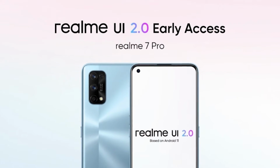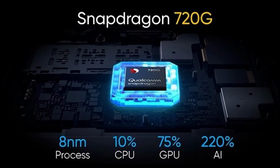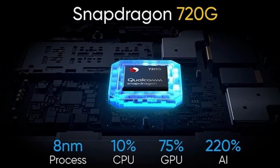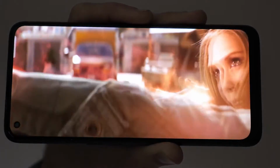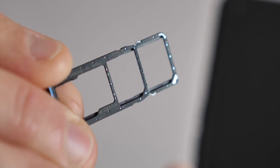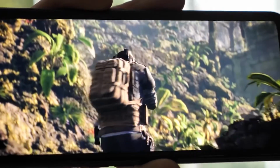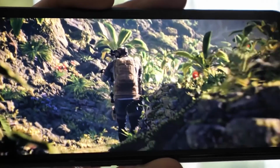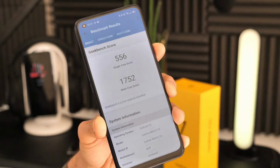Number 5. Solid performance and software. Realme used to have class-leading chipsets and has earlier offered the Snapdragon 720G in way cheaper phones. It's also backed by ample LPDDR4X RAM and UFS 2.1 storage, and the performance on the Realme 7 Pro is solid. It has an 8GB of RAM and 128GB storage variant. Day-to-day usage is smooth, and you can try to run high-end games smoothly.